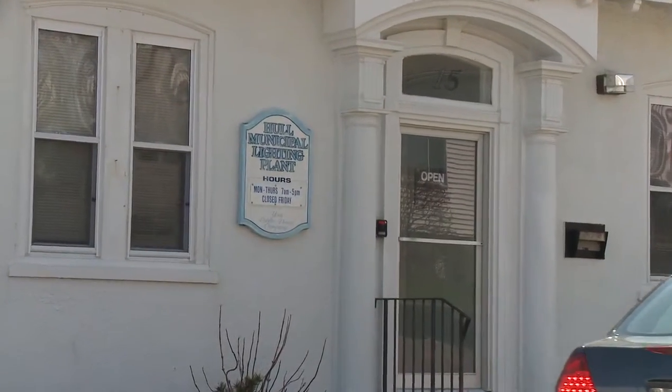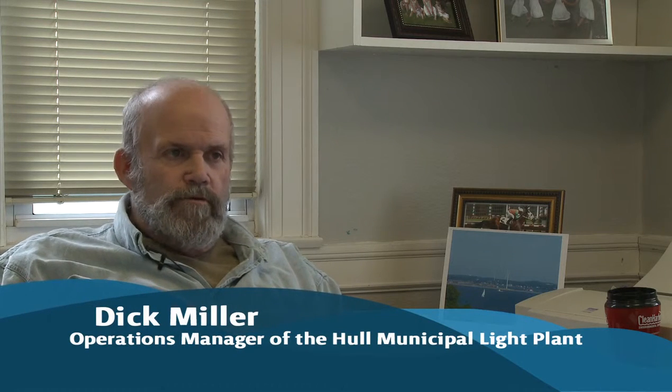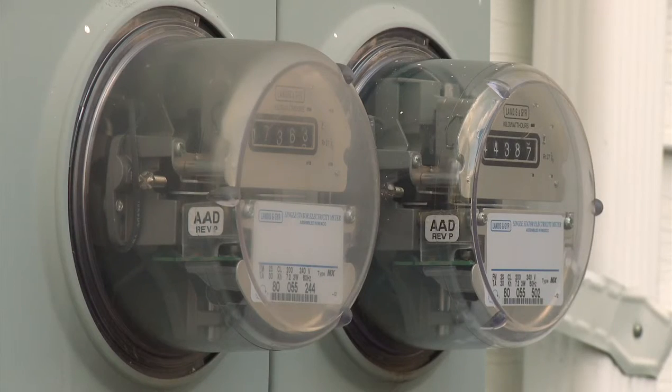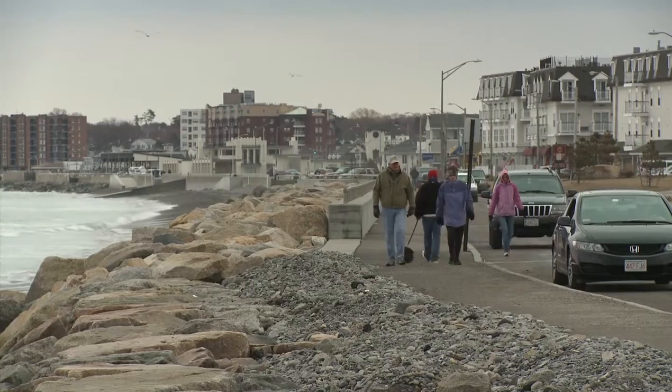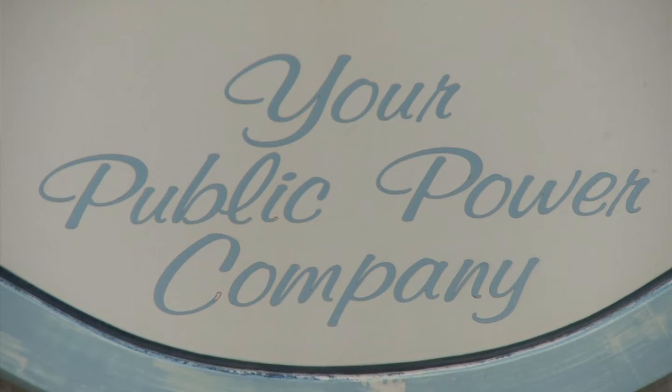My name is Dick Miller. I'm the operations manager at the Hull Municipal Light Plant. We're a municipal, which means that every ratepayer, every person with a meter is a part owner of the light plant. Enstar, National Grid, all the big players in the utility market that sell power have investors that they have to worry about their bottom line because they're in people that buy their stock. They want a return for their money. Whereas Hull's return for their money is inexpensive, reliable power. That's what we strive for here.